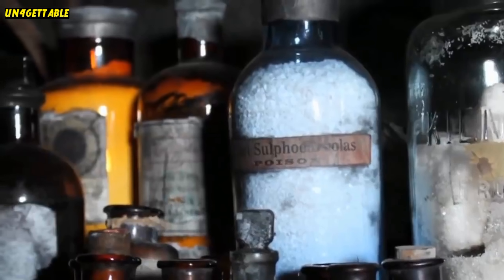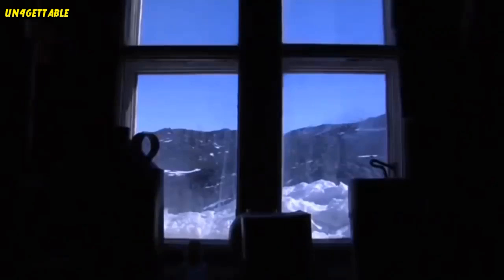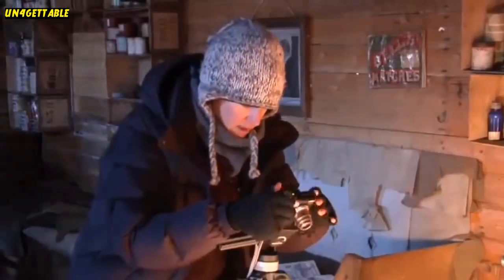Food and medical supplies were still on the shelves. Books laid around the room, waiting for somebody to come back and read them. There's even a dark room in there for developing photos. Conservationists have worked hard to make sure the building is preserved for future generations, and it should still be there 100 years from now.